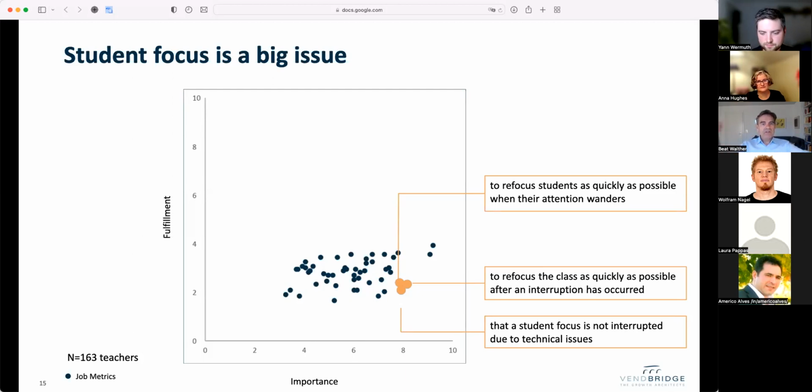And then you can extrapolate this to the market and say, with a certain significance, it is valid for the whole market. 163 is quite good. Did that answer your question? Yes, very well. Thanks a lot.